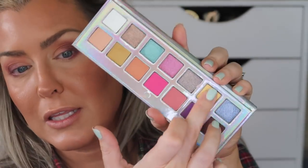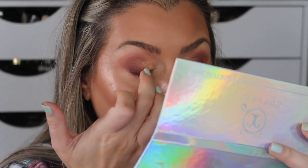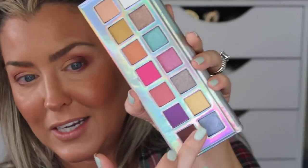Let's just go ahead and go into this. Ooh, that feels nice. Oh, that's pretty. I'm just going to apply it with my finger because I feel like I always get the best payoff with shimmers that way. And then I do kind of want to go into this shade because this is pretty.